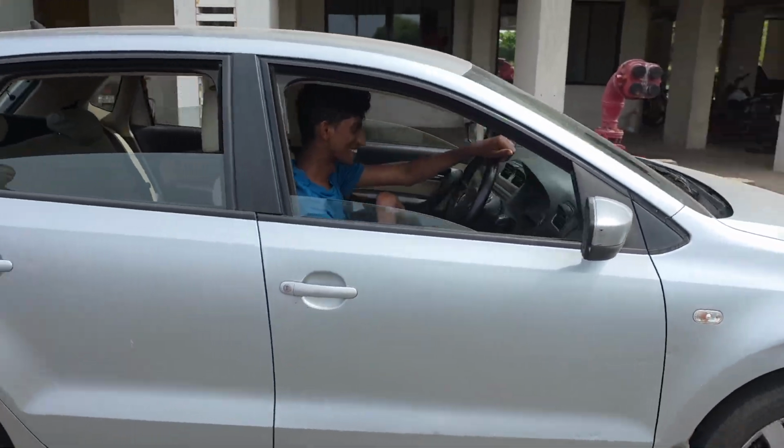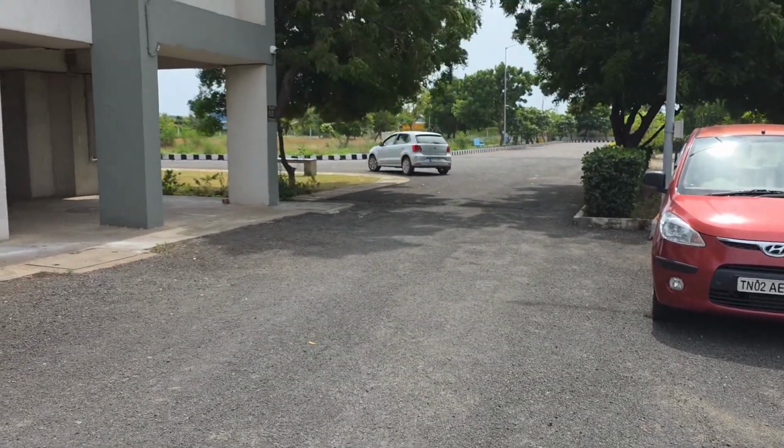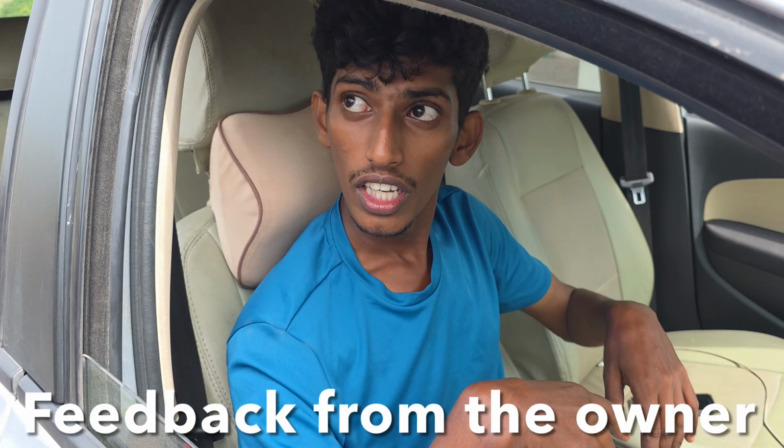Guys, so Manoj, the owner of this Polo, hadn't changed the gearbox oil after 13 years and over 1 lakh kilometers. So here is his feedback after the drive back home after the oil change. As you guys know, I recently had my transmission fluid changed by Ganesh sir, and he assured me I would notice a significant difference in my driving experience. So to put it to a test, I took my car for a 30-kilometer highway drive. Although I wasn't expecting much of a change, the difference was remarkable.